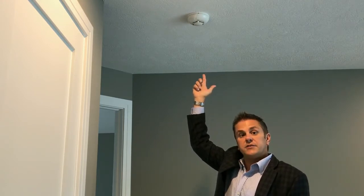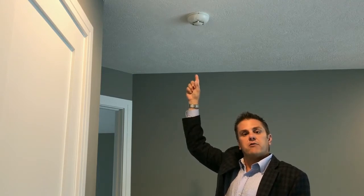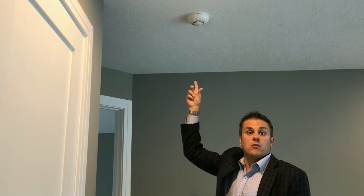They're 9-volt batteries. Just need a short step ladder, but you should replace every single battery in the house once a year. If by chance you hear a chirping in your house, that typically is one of the smoke detectors telling you that the battery's low. But as long as you replace them once a year, every fall, you won't ever hear that sound.